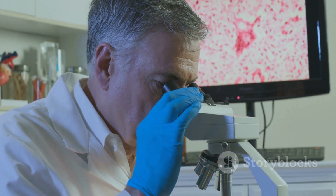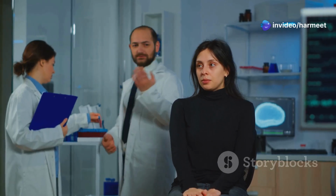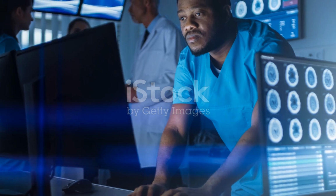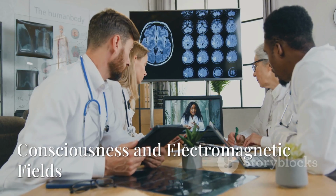These processes enable cells to adapt their responses based on past stimuli, suggesting that memory is a fundamental feature across different cell types. Understanding these mechanisms offers new perspectives on learning and adaptation beyond the nervous system.